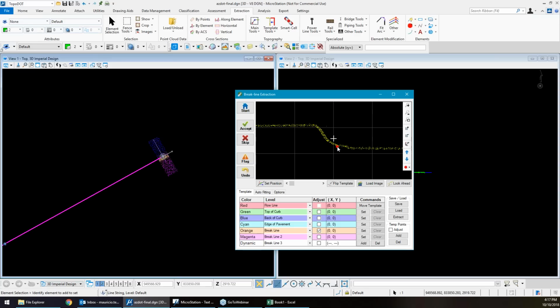So I'm going to go ahead and place my flow line here. I'm also going to go ahead and set my top of curb. And let's say we're going to place our back curb there. Now, in the past, if you wanted these points to adjust, you can push these adjust buttons here, and that's going to drop down to the point cloud elevation.